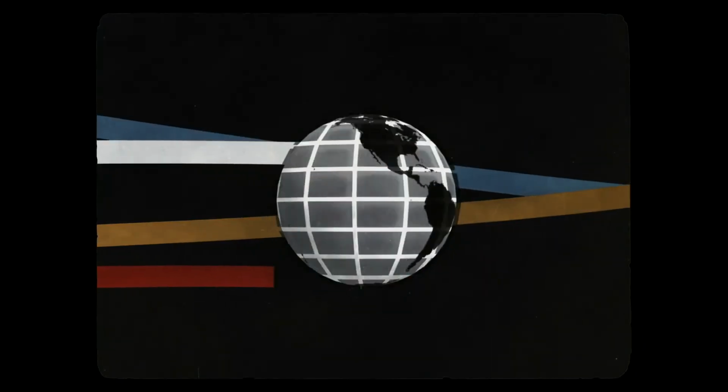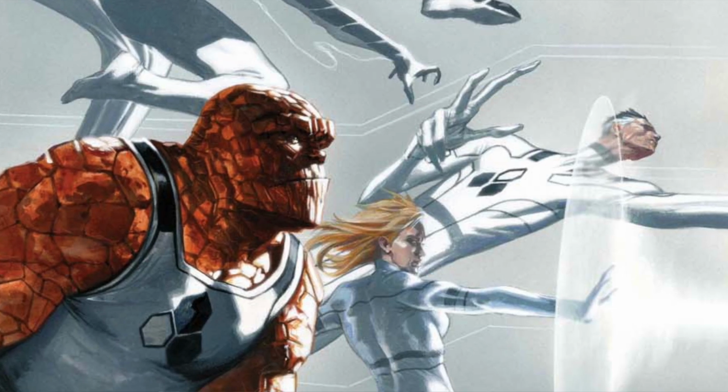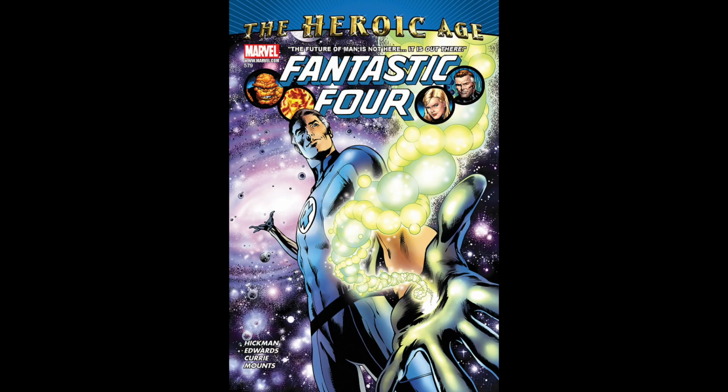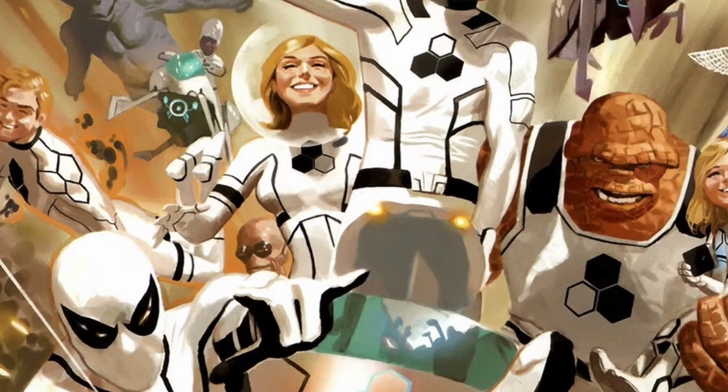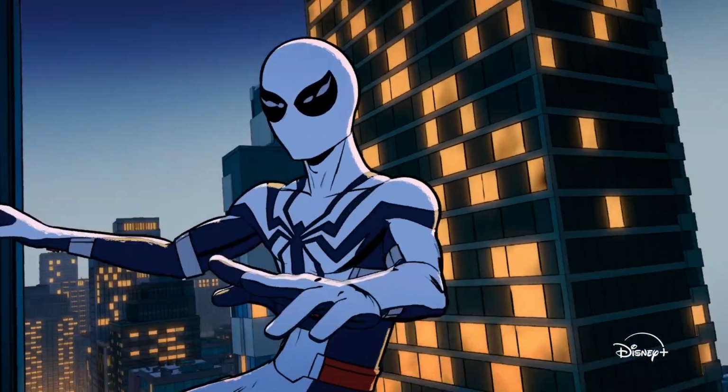The stream and the trailer gave us even more crumbs for the Future Foundation, which is the organization that Reed spearheads in the comics to use science and technology to better the world. It's actually a pretty new invention created by Jonathan Hickman and Steve Epting in 2010's Fantastic Four number 579, and it eventually births a ragtag team of young heroes, including Spider-Man. It's actually the origin of the white suit that we're seeing in Your Friendly Neighborhood Spider-Man right now.